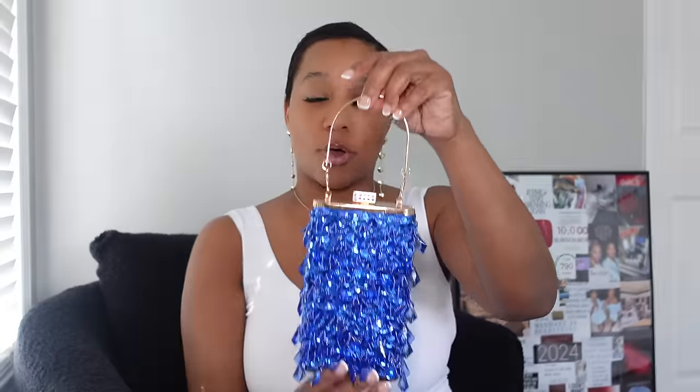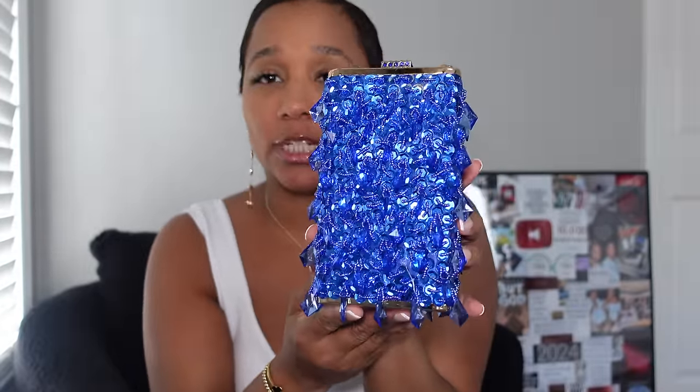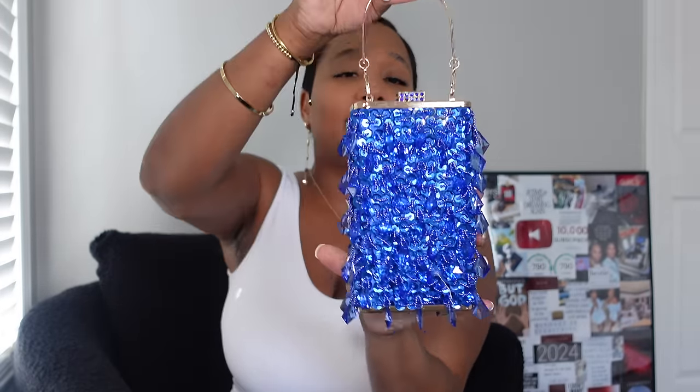The next bag is this really beautiful, another gemmed, elegant rhinestone type of piece. This piece is gorgeous, and I think they have had this in other colors, but I got this blue one to go with this look that I was wearing for a holiday party. I had blue shoes, this blue bag, and a white satin dress. Oh my God, y'all, this bag was a hit.